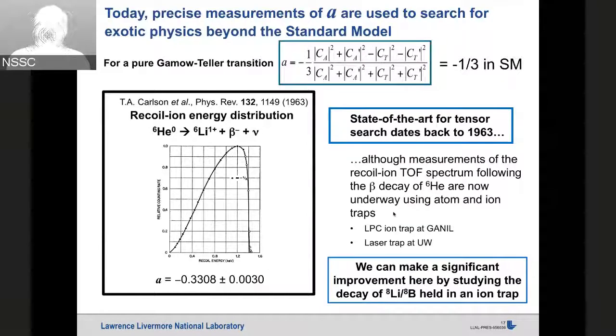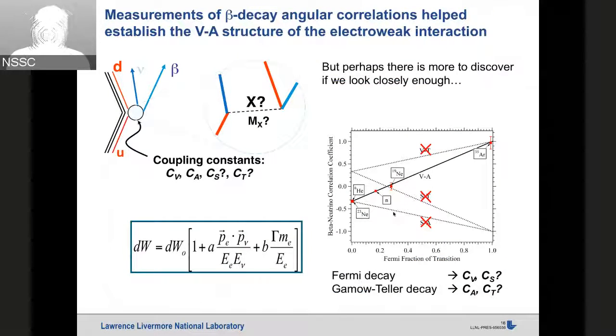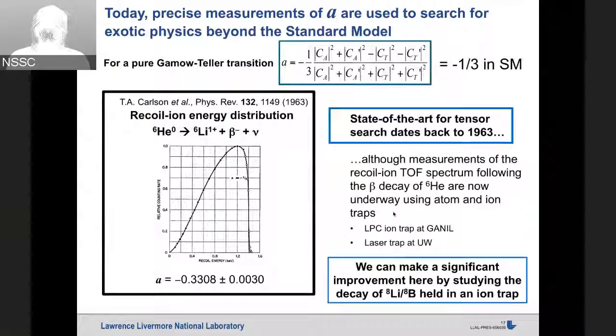In terms of looking for a pure tensor interaction, this term here, the most sensitive searches are done with a pure Gamow-Teller decay, as you've shown here. And for beta decay, the best, most precise measurement dates back to 1963, where they measured the energy spectrum of the recoiling lithium ions. That's shown here. The distribution of the energy of those recoiling lithium ions tells you what that little A coefficient is. And that's where we get, at least from beta decay, the most detailed information about if there's a tensor contribution.